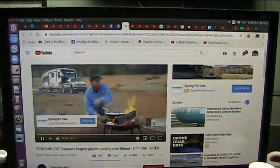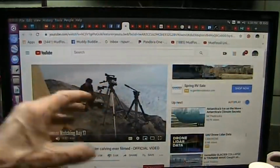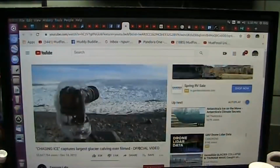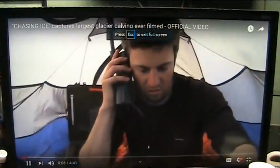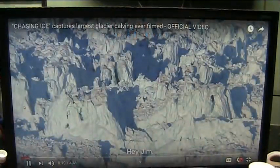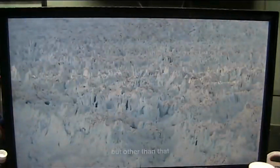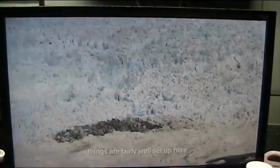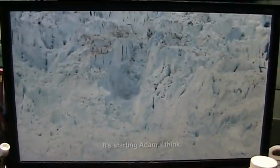Now, what they're doing is hanging out here on the side of a glacier because they think it's going to calve, which is, you know, fall apart. And it does. Watch.